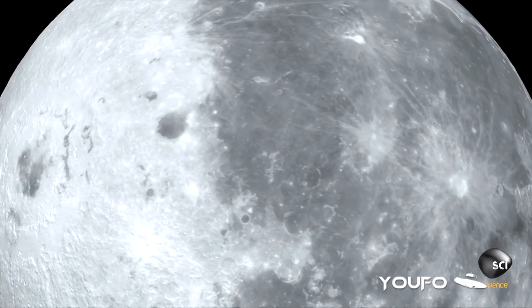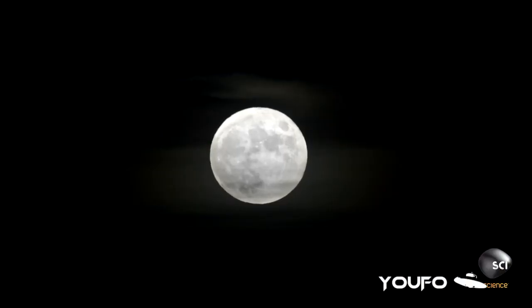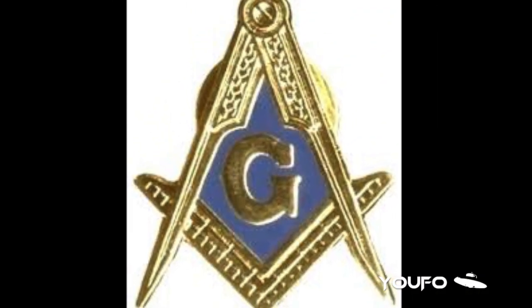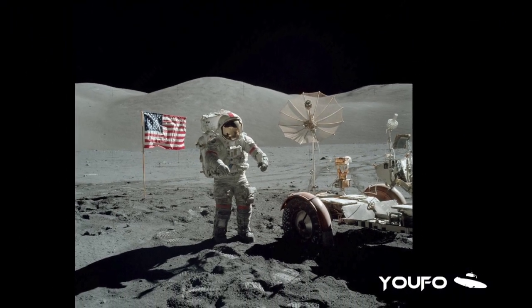I think it was Armstrong or Buzz Aldrin who was actually a Freemason, and if you look at Freemasonry, there's an eagle in the symbol. So that quoting of where they landed, in significance to the 33rd degree, was a part of Freemasonry. Wow. So that's why they said the Eagle has landed.